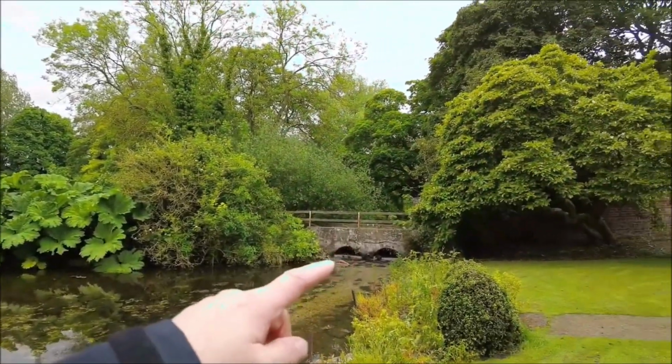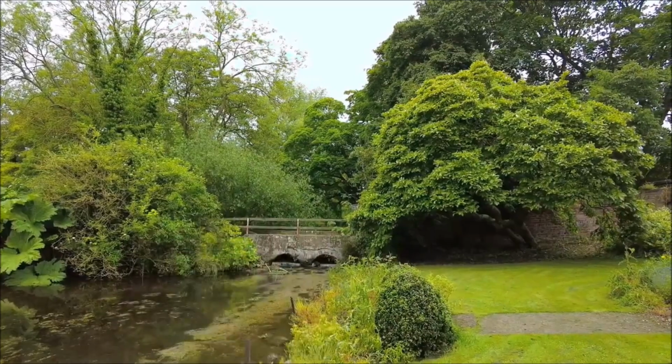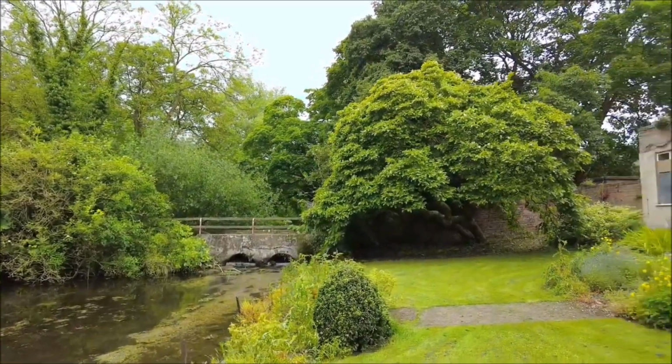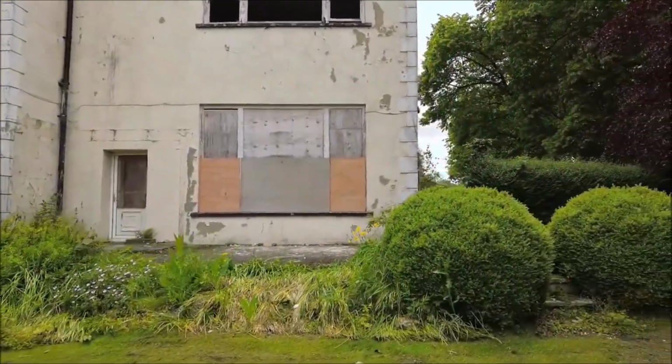Now at the other side of that bridge is the absolutely amazing thing about this farm, which is going to be demolished and lost. So this is why I need to document this for you. This house had stables.